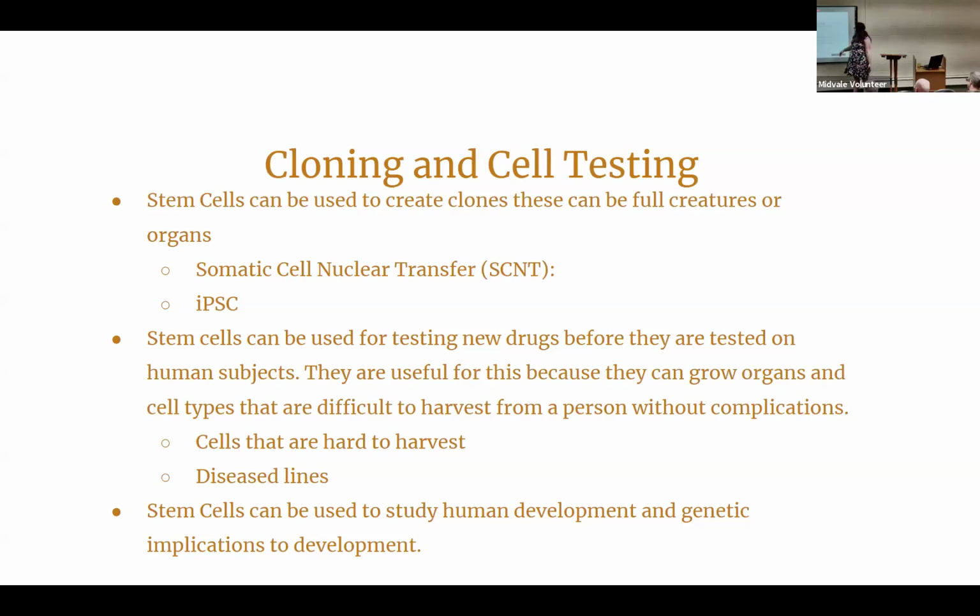And all of this, by the way, is still in testing, right? So these people who are getting these treatments, it's as part of studies. It's not like something you can go to your doctor and be like, oh my gosh, I'm blind. Can I get a new eye? They're going to be like, no, you can't.